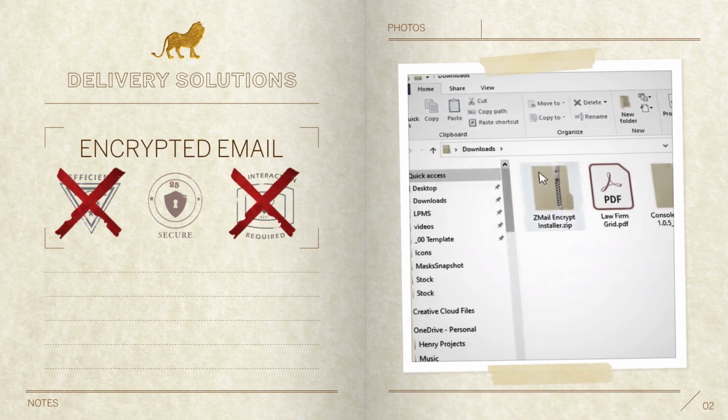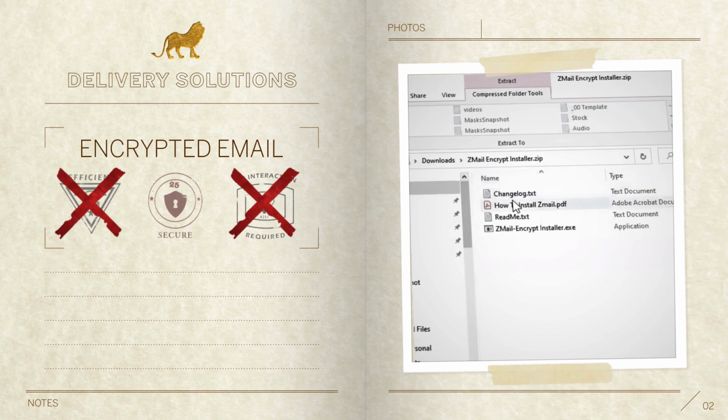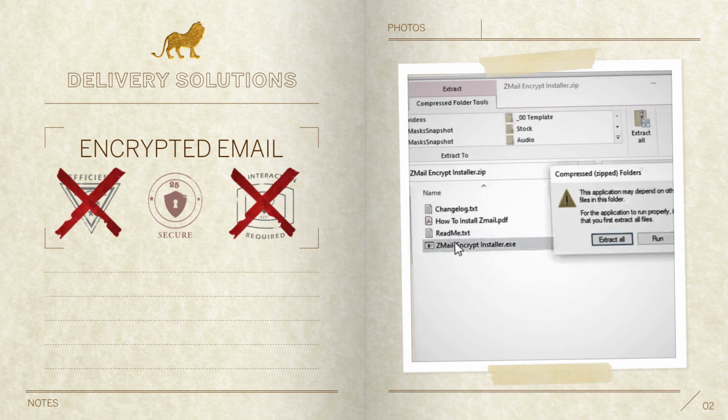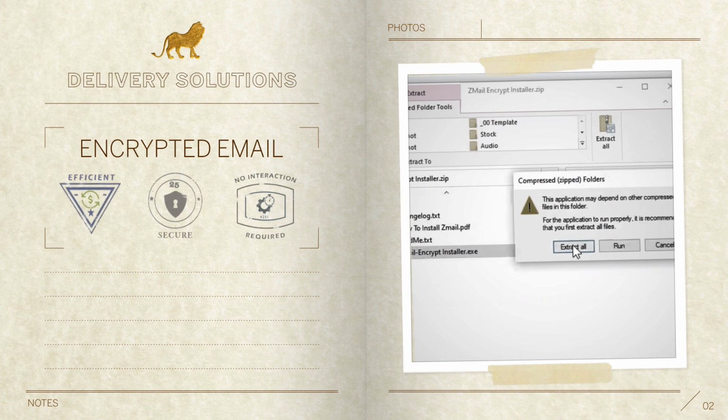Encrypted email may solve the security problem, but it's impractical and it's just frustrating to use. Law firm issuers have to install software and manage encryption keys. And given cybersecurity policies, most law firms are not going to install software at your request.